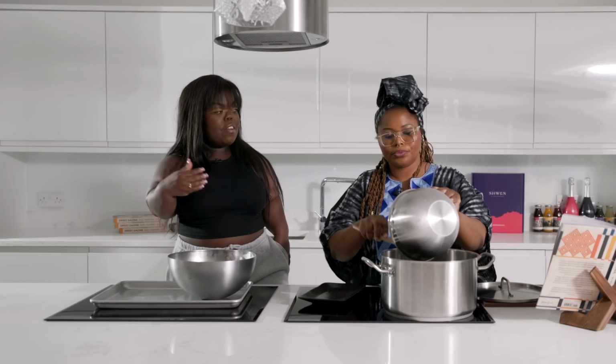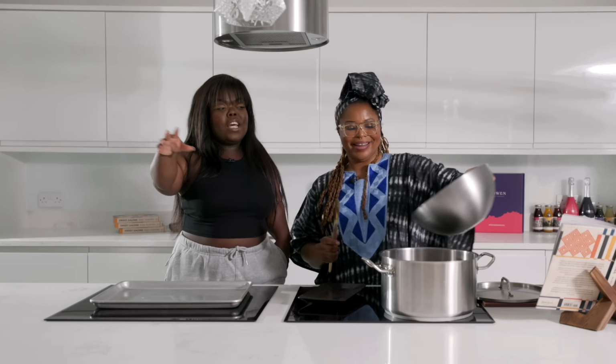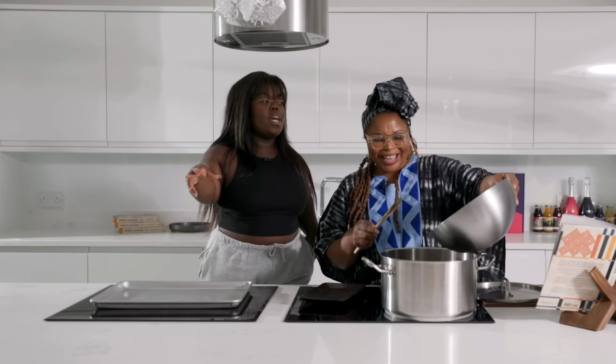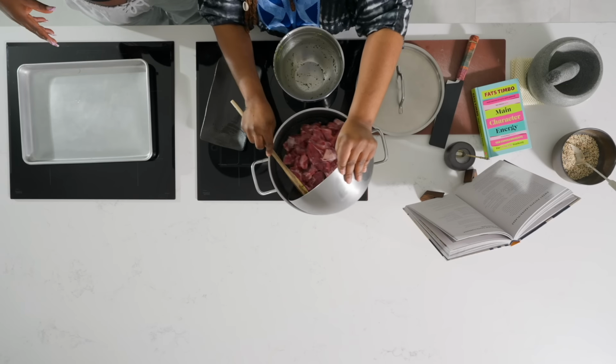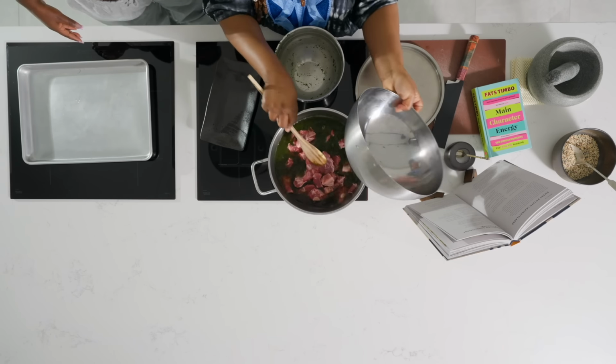I can't believe this is my first time ever making it. Is this your first time? I've eaten it so many times, but when my mum's cooking, I just try not to get in her way. Because Salone cooking is a serious business. Yes, it is. Seriously. So, and now I'm putting that goat meat in here.